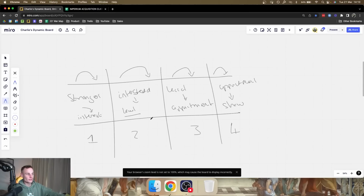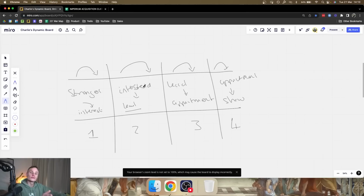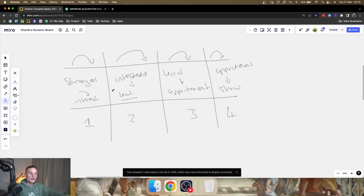Now, here's the thing. This operates on a level of what we call throughput in systems thinking. Throughput is the flow of value through a system. How do we define value when it comes to service delivery? Well, value is created by this system when someone flows through to the next stage. So value flows when someone converts from stage 1 to stage 2, and once again when someone converts from stage 2 to stage 3, and once again when someone converts from stage 3 to stage 4.